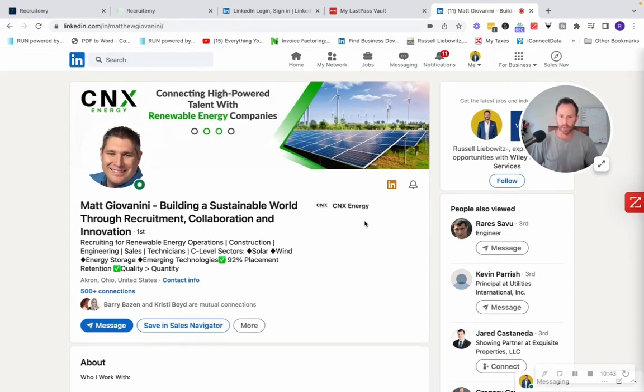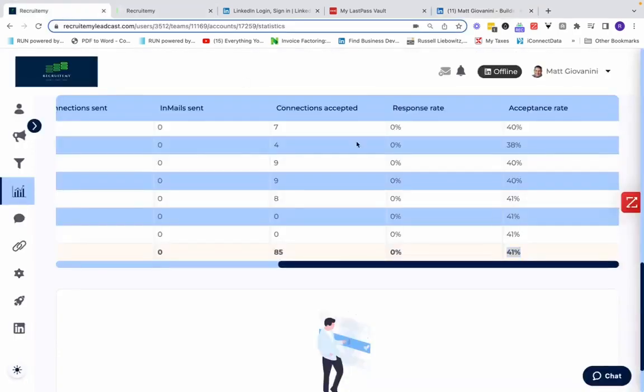He's a recruiter in renewable energy. And Matt, I want to get to know Matt. He can maybe help me one day. And so that is the point. That's why Matt's acceptance rate is 41%. He's absolutely crushing it right here.